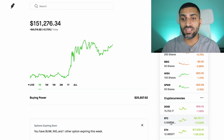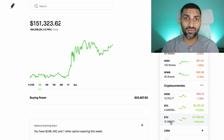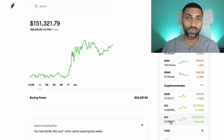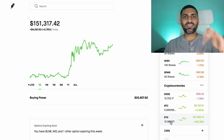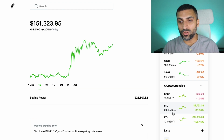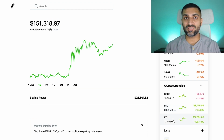Okay, quickly over the crypto. So the crypto, we have Doge. Doge kept hovering in green and in red all throughout the day. It is currently sitting in the red, but it was green earlier today. So we're right in that consolidation area where it seems like Doge is trying to consolidate here and is going to move up soon. Of course, Bitcoin moving up sharply today. Ethereum moving up not as sharply as Bitcoin, but still moving up nonetheless.